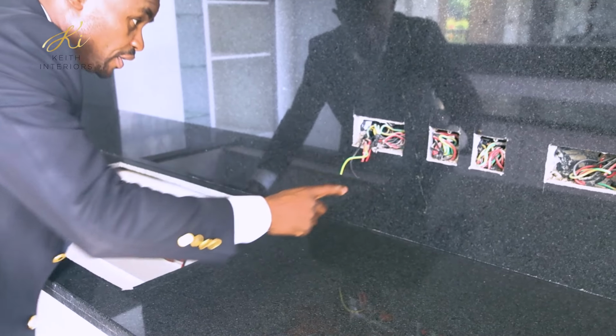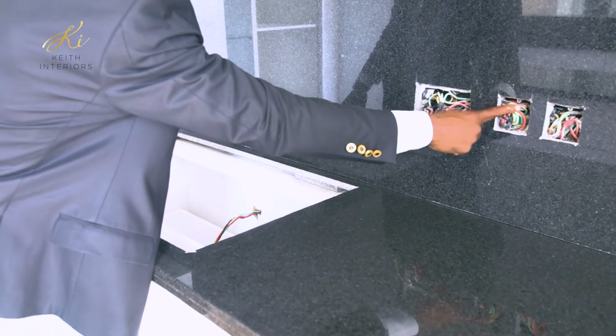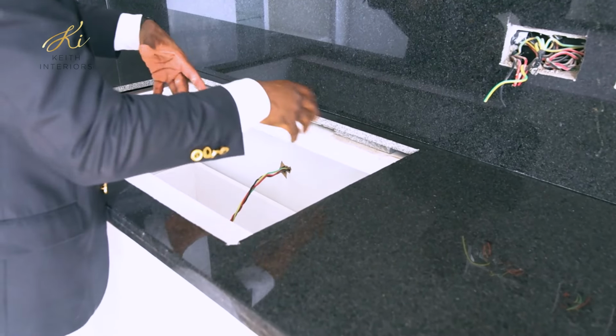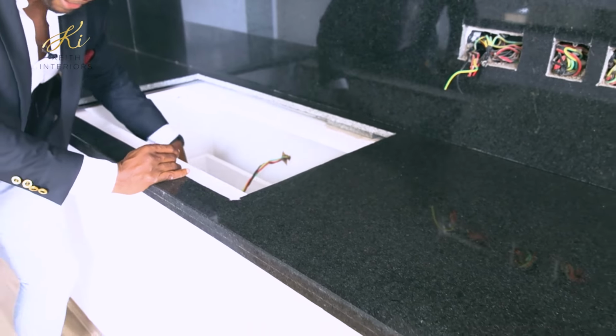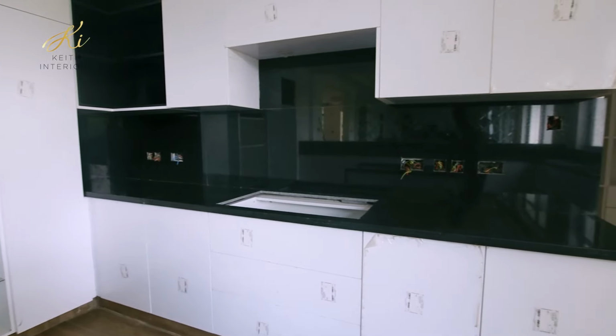So this DP, if I pull, I'll be able to know it's actually this. So this is the control unit for here. So when you're working around here and something happens, you don't necessarily need to struggle to come under this cabinet. You just come to this side, put it off, and everything will be off.